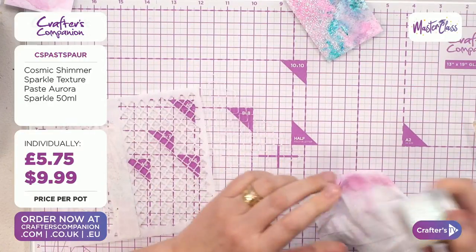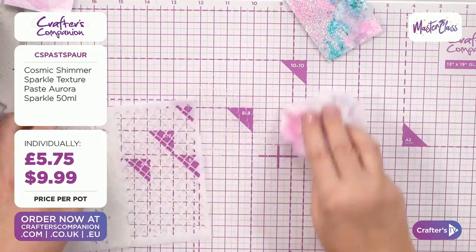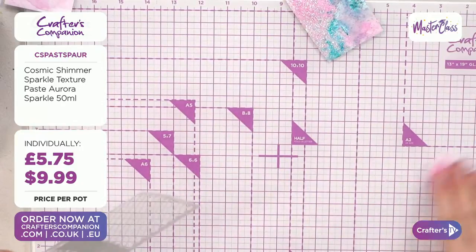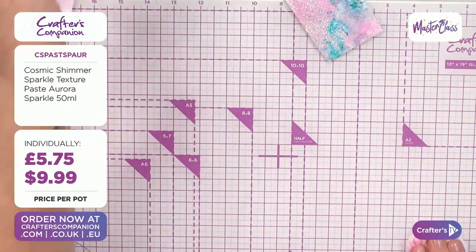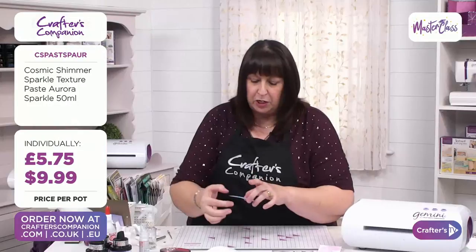We've got 50ml pots with that one. Let me just clean all the tools up as I go along. Clean off the mat. Because that's wet, it takes a wee bit longer to dry, so I would probably say about half an hour or so for this to be touch dry.